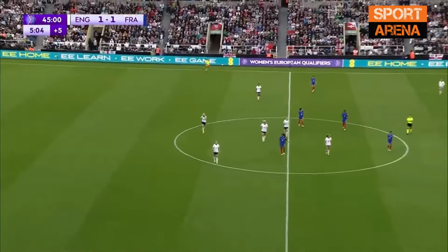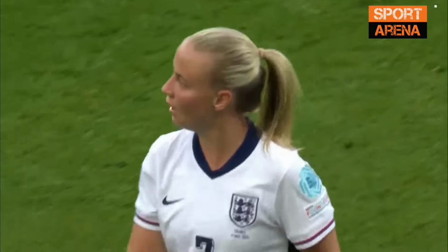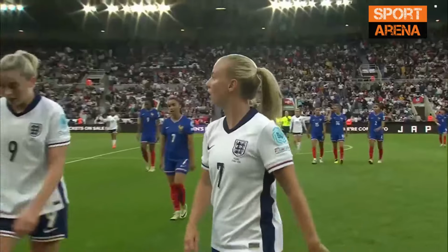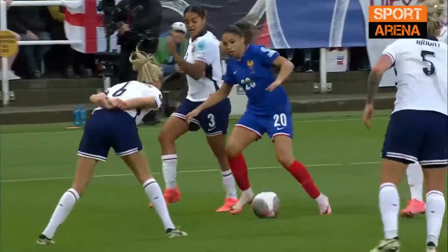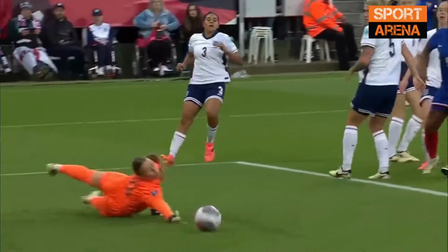Half time. A lot happened in that first half. But principally, Beth Mead gave England the lead on the half-hour mark. But France struck back in spectacular style. Penalty, as soon as she gets you in the area, you've got a problem. She didn't have the finish.